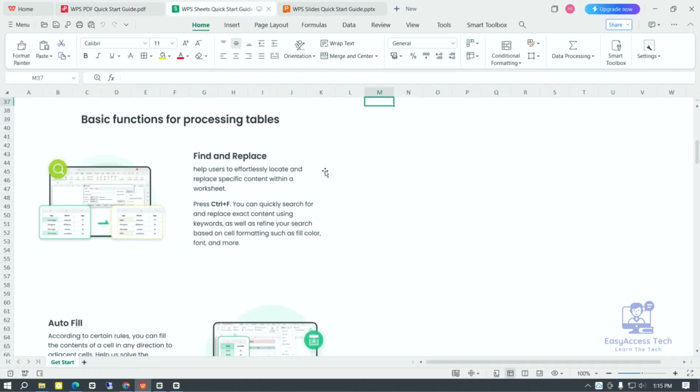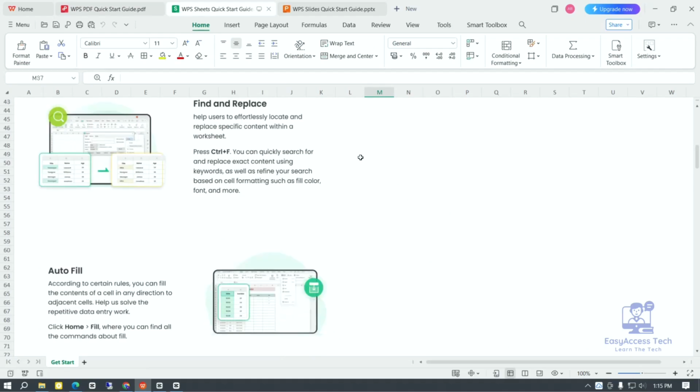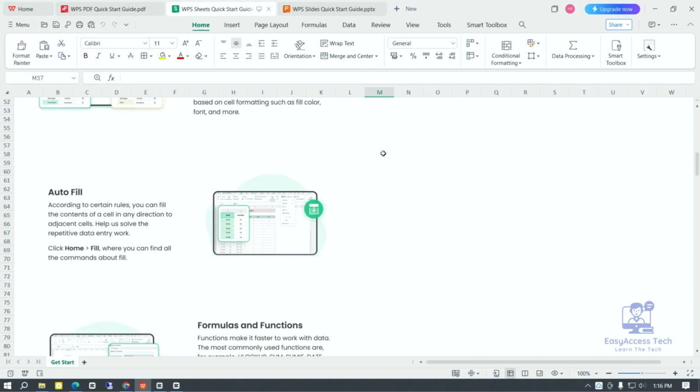And for spreadsheets, I used WPS Spreadsheet to manage product prices, calculate totals, and track expenses. It has most of the formulas like Excel. If you are not doing very advanced work like coding macros or complex data analysis, WPS is perfect for regular business use. Then I used the presentation tool.